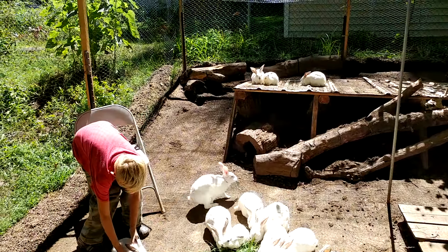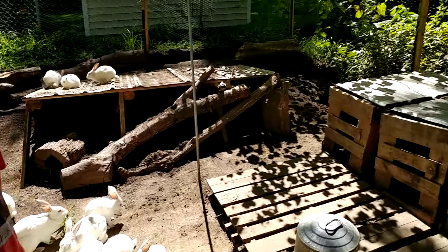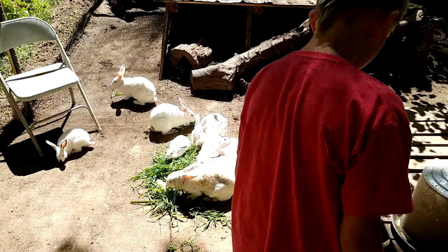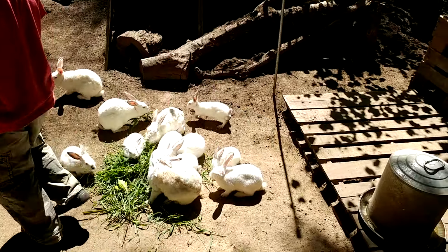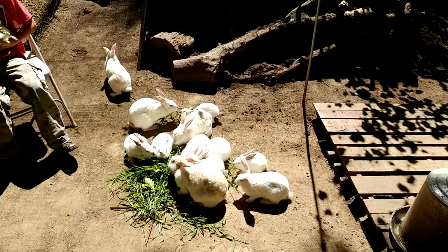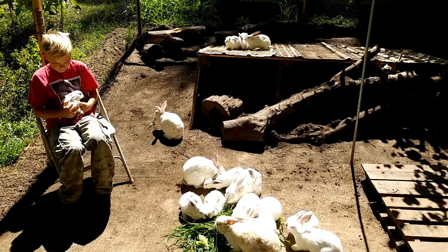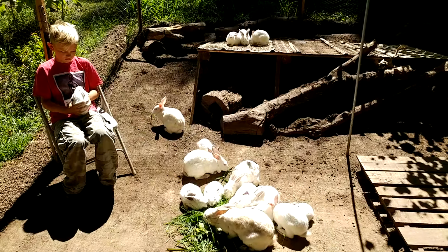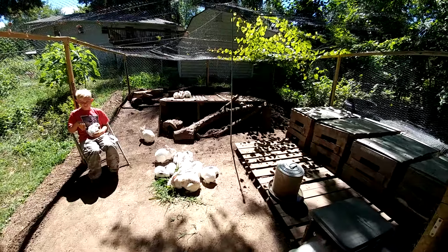I've got my buddy Mason here. Mason comes over and helps me with the rabbits sometimes, and he helped me build these wood shelters over here. And we just cleaned up the pen here. We raked all the poop out, and I just got a nice big handful of fresh grass for these rabbits to munch on. And I'll tell you what, let's go ahead and switch to the wide-angle camera for just a second. It's not as high a resolution, but you get a little bit more in the shot, so you can see the whole pen.